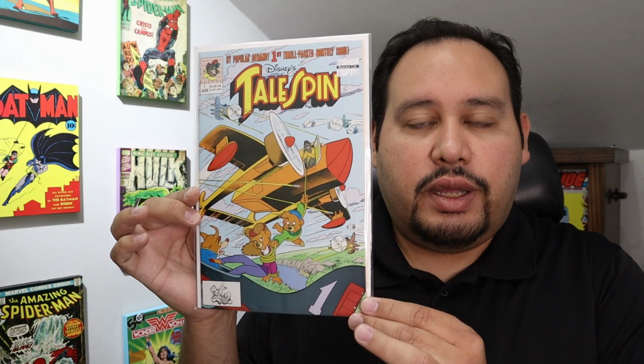As you know, or you may not know, I am a fan of all of the Disney after-school cartoon block characters and spin-offs. Tailspin was one of those. Found a really nice copy of number one. It was for $8. This one was not on sale, but I had 2 and then 4 through 7. There was a number 3 there, but I think it was only like a 7.0, and I decided just to get the number 1 and I'd pick up the number 3 later on.